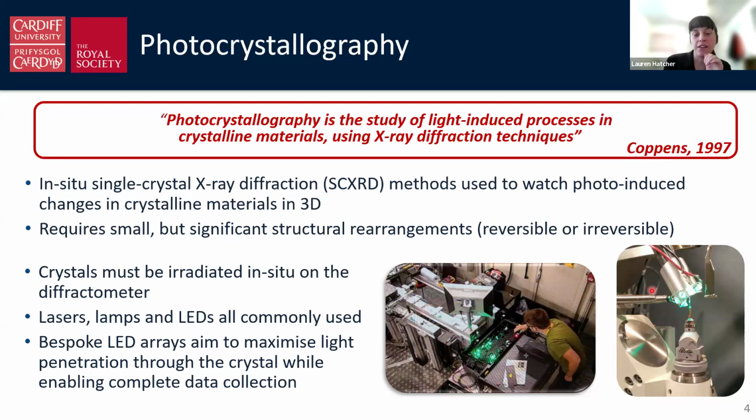So this is an older design now, but it sits basically in an arc around the crystal position. It's mounted on the cryostream. And that enables us to maximize the light penetration all around the crystal position, but it also has gaps to enable the collection of the full single crystal X-ray data at the same time.